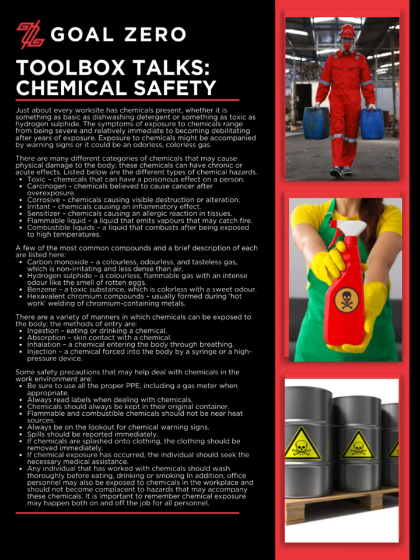Carbon monoxide - a colorless, odorless, and tasteless gas, which is non-irritating and less dense than air. Hydrogen sulfide - a colorless, flammable gas with an intense odor like the smell of rotten eggs. Benzene - a toxic substance, which is colorless with a sweet odor. Hexavalent chromium compounds - usually formed during hot work welding of chromium-containing metals.